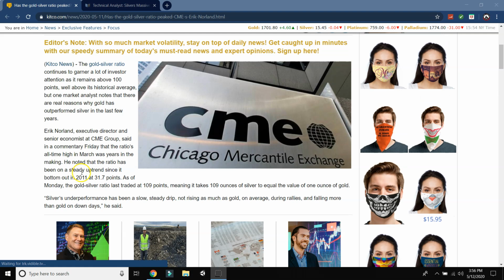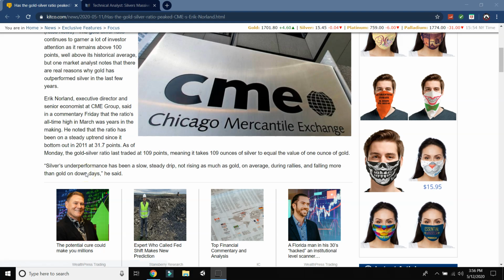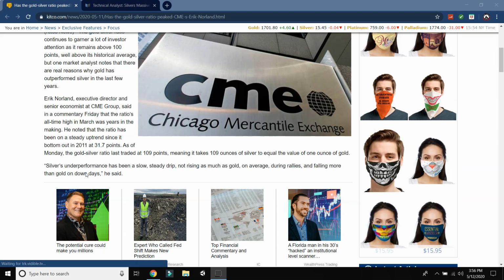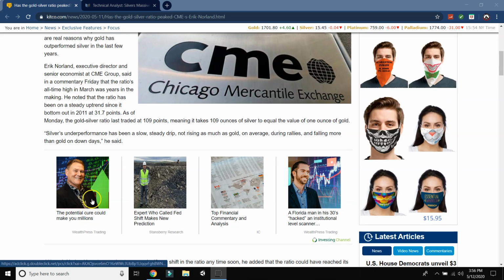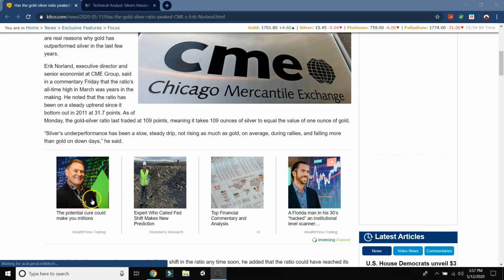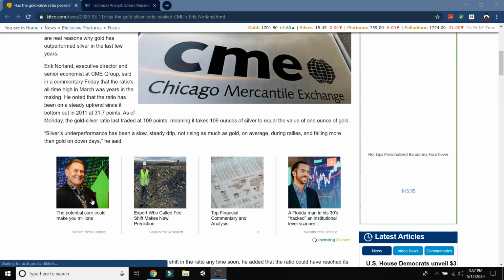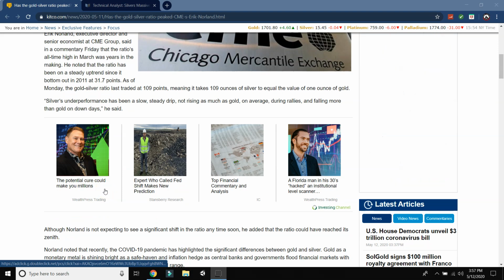The gold to silver ratio continues to garner a lot of investors' attention as it remains above the 100 points, well above its historical average. But one market analyst notes that there are real reasons why gold has outperformed silver in the last few years. Eric Norland, executive director and senior economist at the CME Group, said in a commentary Friday that the ratio's all-time high in March was years in the making. He noted that the ratio has been on a steady uptrend since its bottom in 2011 at 31 points. So it got as low as 31 to 1 in 2011 when silver was $50.